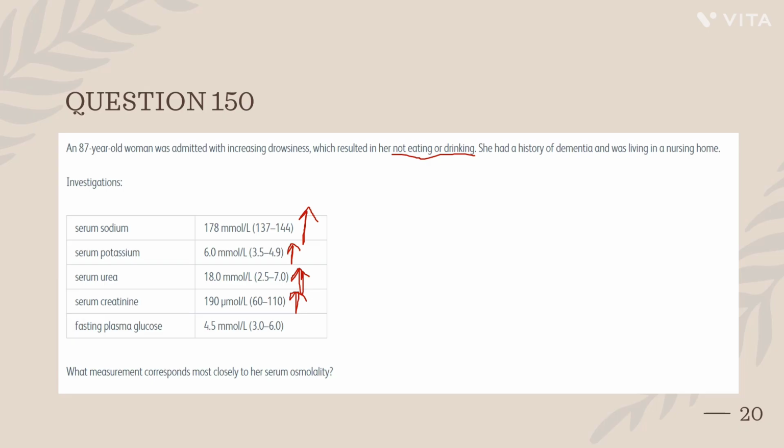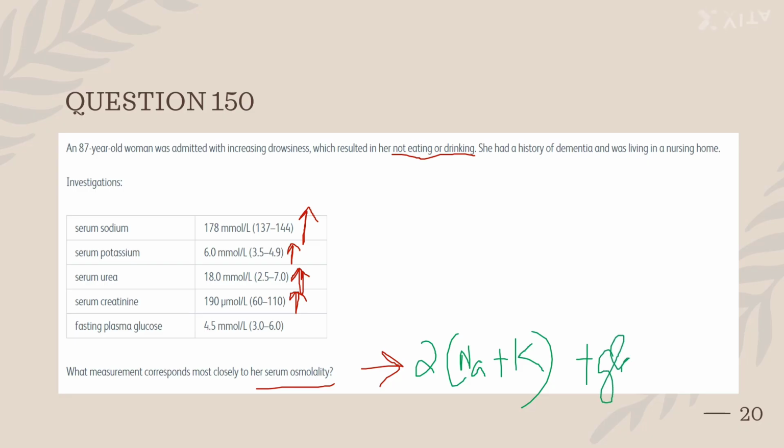What measurement corresponds closely to her serum osmolality? So it's a mathematical question. What is her serum osmolality? The formula for calculating osmolality is 2 into sodium plus potassium, plus glucose plus urea, all in millimole per liter. So here all in millimole per liter: sodium, potassium, urea and glucose. We don't need creatinine for calculating osmolality.